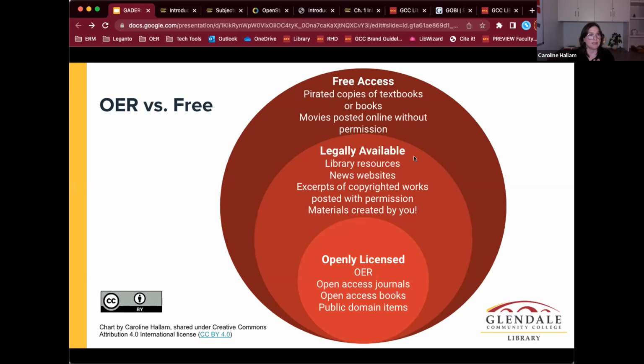Another legally available resource, freely online, would be news websites. A lot of news websites have been going, more and more, behind a paywall, right? But you can still get free articles from news websites, as we know. Excerpts of copyrighted works posted with permission. For example, there are some poetry foundations that will post poems of the day, with the permission of the original author. And those are freely accessible and legally shared.